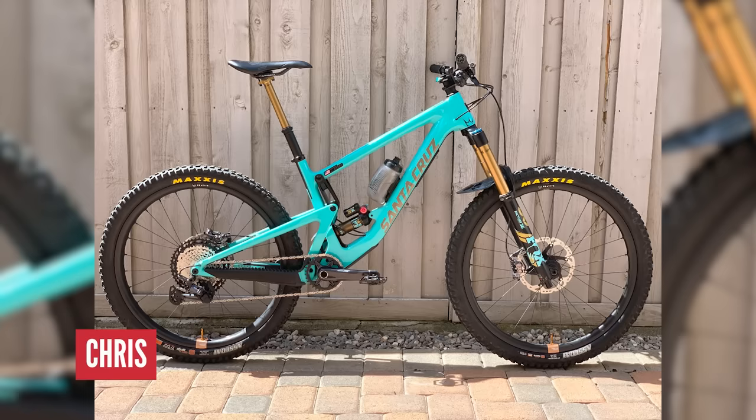Chris has got a very, very fancy Santa Cruz Bronson CC. I bet this guy has super white teeth. Well, that's the joke, isn't it? This would be a dentist bike. If you're from the UK and you live around London, Peaslake and the Surrey Hills, you would ride one of these. It is really, really nice.